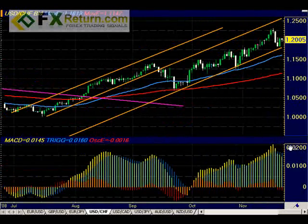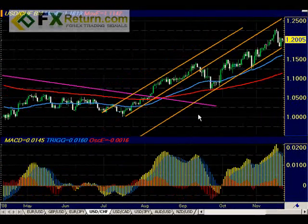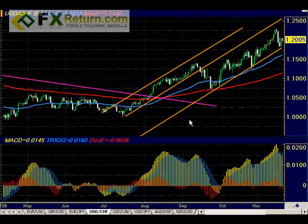The indicator's not building a lot of momentum. We're a little shaded right now. But again, that picture could change. But I'm not ready to say that this is the definitive top in the dollar Swiss right now.